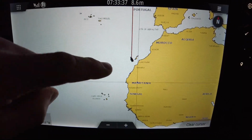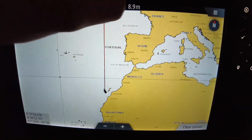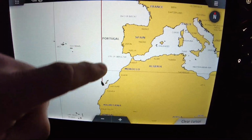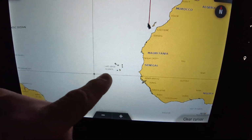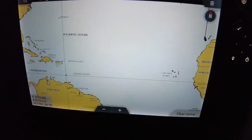On the map it looks like this. So the Canary Islands are right here. This would be Spain, Europe, and this is Africa. The Canary Islands are right here and they belong to Spain, so it's actually kind of Europe, but it's kind of Africa. We're gonna go first to Cape Verde, have a short stop there, and then cross to the Caribbean.